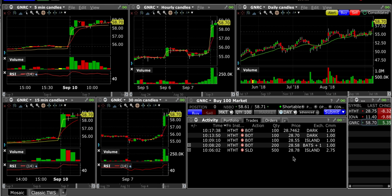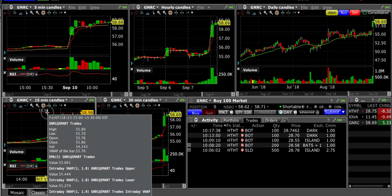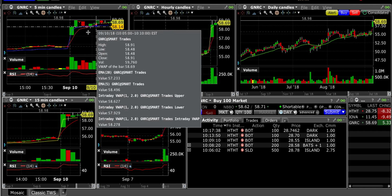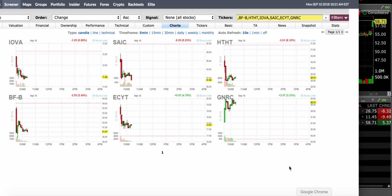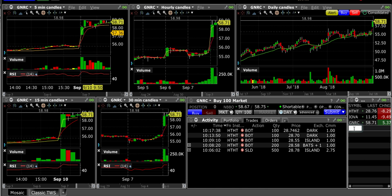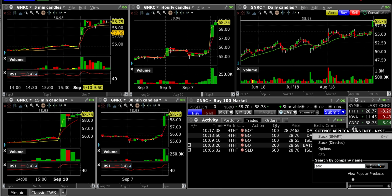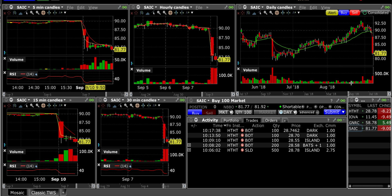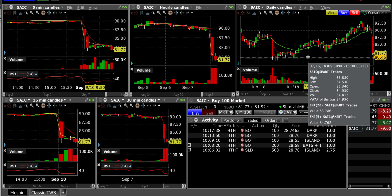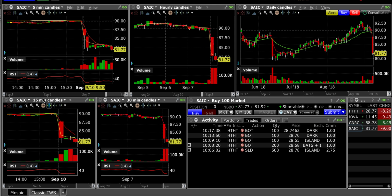So GNRC is holding up over here. Don't really know what the story is in this name. 58, 59. This 59 level seems like it's kind of holding over here, right? And then there's SAIC, which is now breaking the lows. What the hell is this? This looks like a good name.